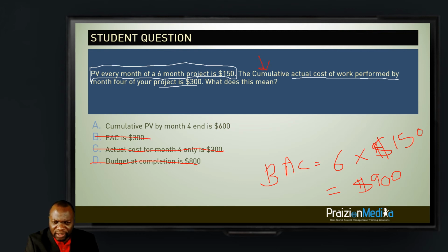It cannot be correct. Option A states cumulative planned value by month 4 end is $600. What does that mean? It means that the PV for month 1 all the way to month 4 is 600, and that would be 150 times 4, because it said the PV every month is 150, and that is $600. So option A is correct, and you guys did awesome. Everybody chose A. Well done.